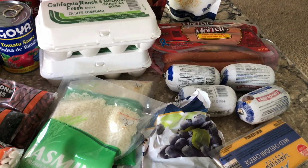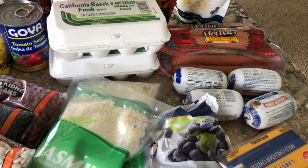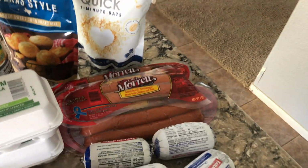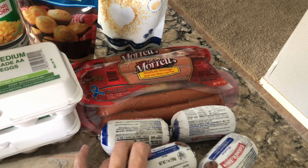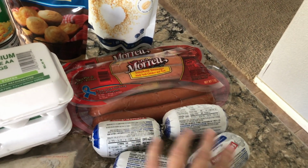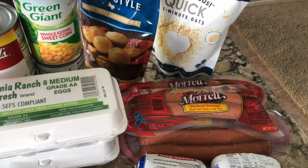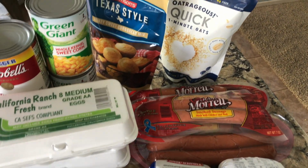So I think instead of banana muffins, I'm going to do blueberry muffins. They did not have any kind of ground beef or turkey, but they did have this ground sausage, so I'm going to try and make that work for 2 of the meals, as well as the smoked sausage. It's not the best quality, but that will work for 2 of the meals as well.